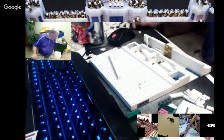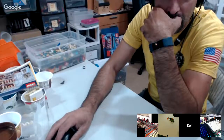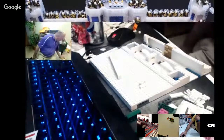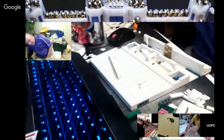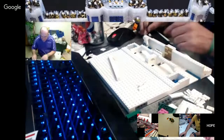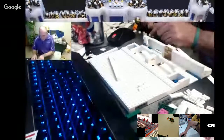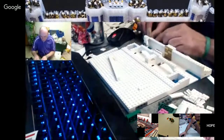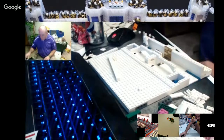So I changed a lot of stuff. I took some Technic off. I was like, you know what, I don't really need that, but I'll put this on and take this off. I did do a bunch of changes at the end, but that's the way it is. It's one of those things where, what are you going to use it for?